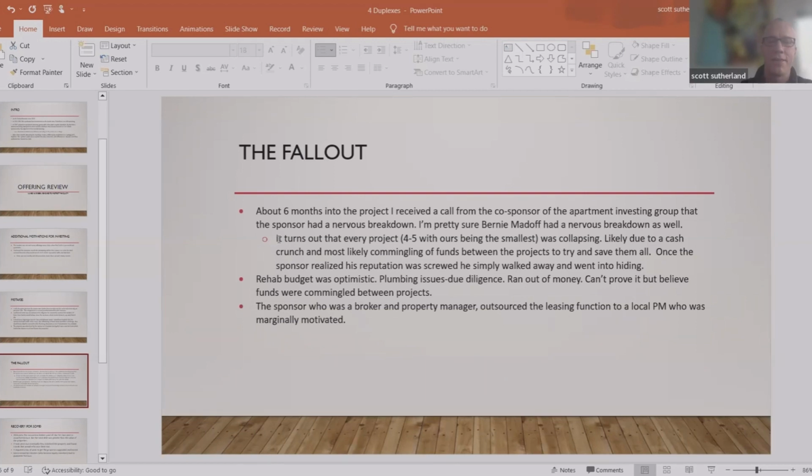So part of that, I think, was just a rehab budget optimism. I saw it on our project, and I'm assuming that it also was part of the problem with the other projects, that they were just optimistic about how much it was going to cost, how long it was going to take. They didn't have the reserves in place, and they started falling like dominoes at that point.